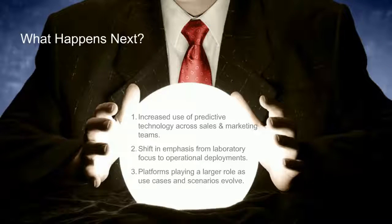So what happens next? What's the view here about what happens? Well, my view, for what it's worth, and like I said, we're all trying to predict the future in different ways, in different contexts. But I really see that there's an increased use of predictive technology across sales and marketing teams. So this is not going to fade away. This isn't a fad. This is going to get bigger and bigger. The question is really, how do you apply it?